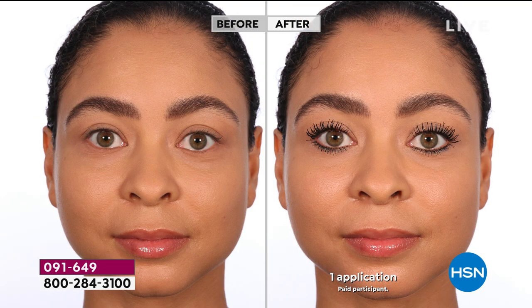Use it on your bottom lashes to really open up your eyes. Make the whites of your eyes really pop. So instead of getting lash extensions, use this. If you want that softer fanned out look, you want that open eyed look, you want super length, this is your mascara. There's nothing else like it. It is your final chance to pick it up.